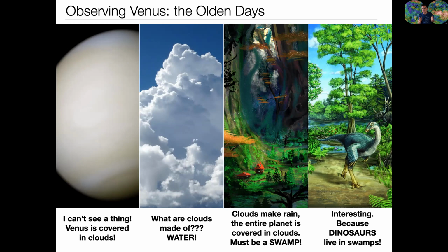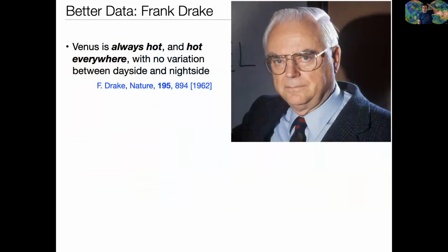So what is modern Venus like? Well, the person who really sparked the discovery of what modern Venus is like is our old friend, Frank Drake. We encountered Frank very early on in this class when we talked about the Drake equation. We'll return to the Drake equation during the last week or two of class. But one of the things Frank also did in his career, he did many things, he's a very good radio astronomer, is he did radio observations of Venus.